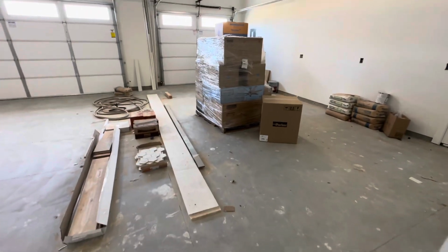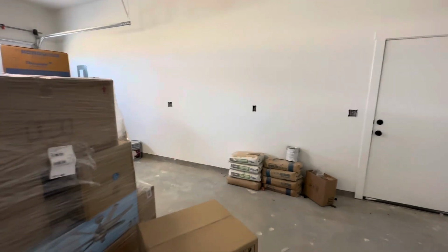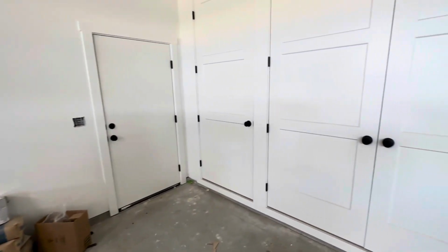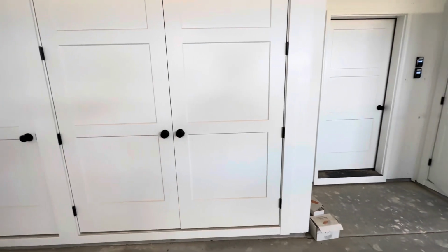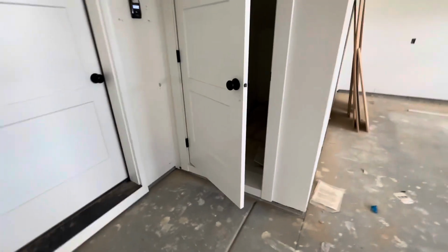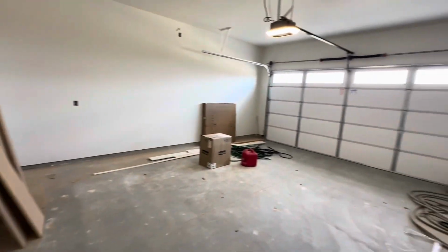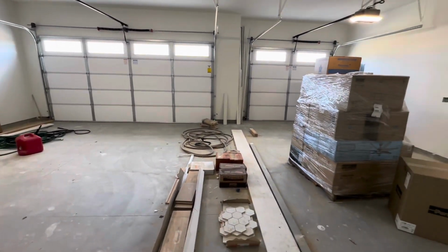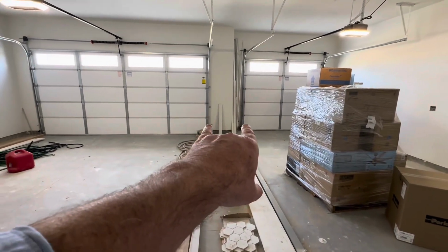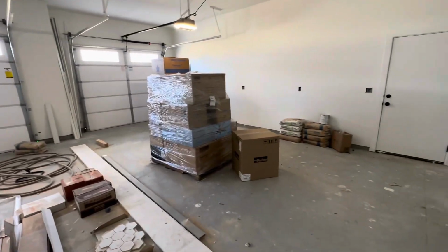We got the nice deep garage with the smart openers. Finished garage, man door, and then your furnace and water heater behind there. Additional storage area over here. Access to your crawl space. Insulated garage doors. Nice wide space between the doors there. A nice wide door to boot. So shouldn't be any problem pulling three cars in this house.